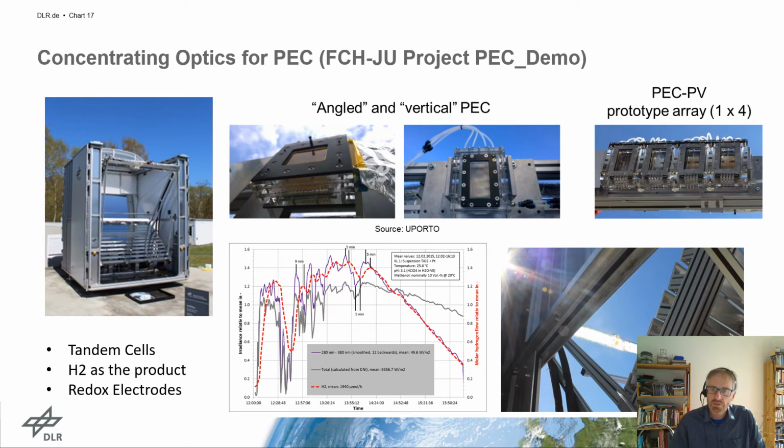The second example is the one I already mentioned, the so-called Socrates setup, which you see on the left-hand side, a linear Fresnel system capable of concentrating the sunlight in order to power a PEC device which does photoelectrochemical water decomposition, and in the middle you see some of the results. If you have a look at the purple and the red curve, in particular the red curve shows the hydrogen production, and it follows more or less perfectly the purple curve of the radiation available in the relevant band gap, so you see more or less all the photons are used for this process, and also here the concentration of solar radiation helped to get higher yields and higher hydrogen production.